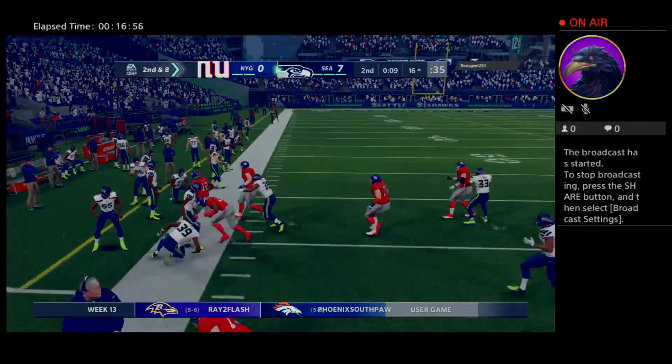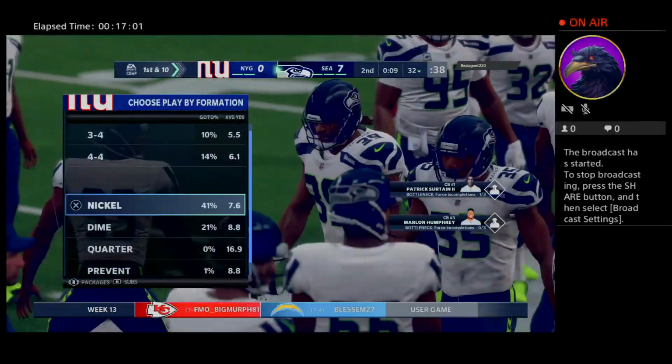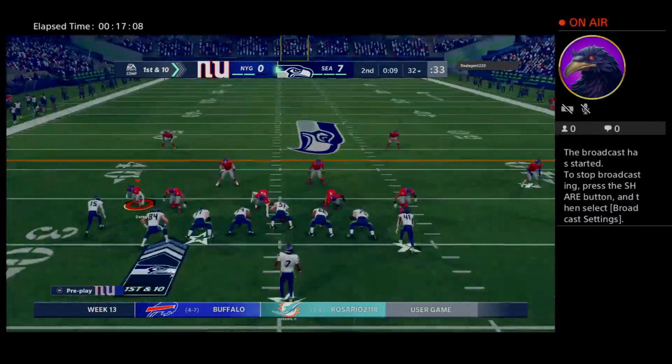And now look at this. Big gain, but a fumble. But this will fortunately wind up out of bounds. Intercepted by the Seahawks. Here's the Seattle offense ready to get this drive underway.